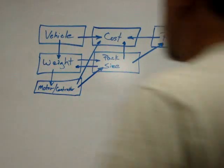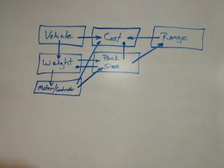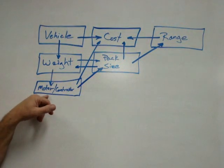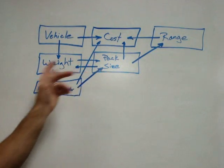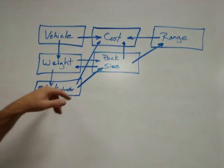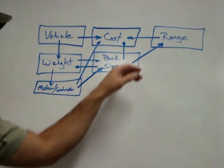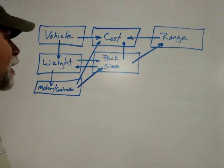So here I have a little chart, and the vehicle choice is going to affect the weight of your conversion, and it's going to affect the cost of your conversion. And the weight then is going to dictate your motor controller size. It's going to dictate your pack size. And of course your pack size will dictate weight. Your pack size is also going to dictate cost. Your motor controller size will dictate cost. Pack size will dictate range, which has that cost also. So the more range you want, the more it's going to cost.